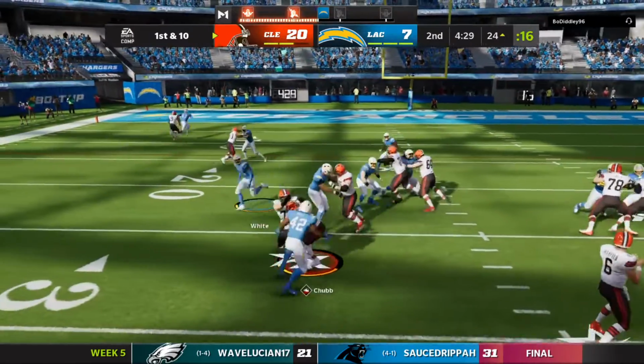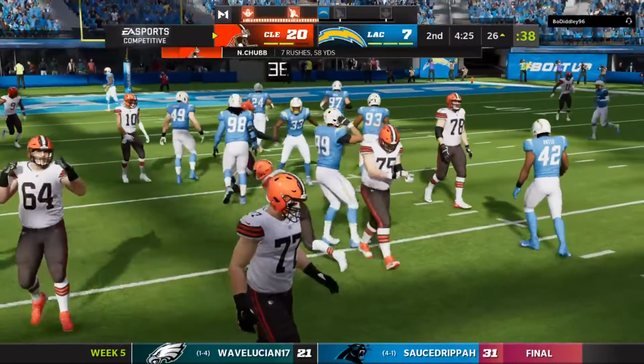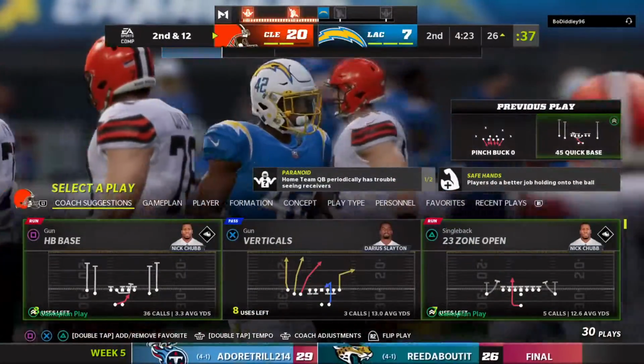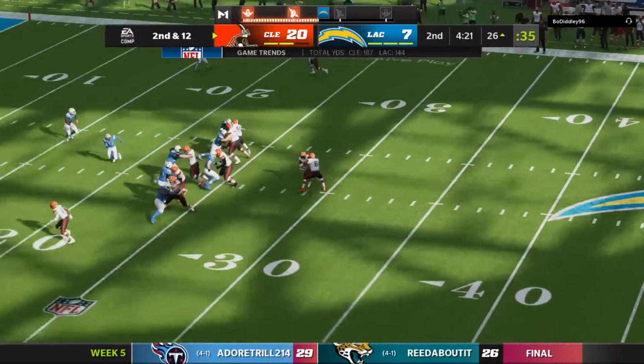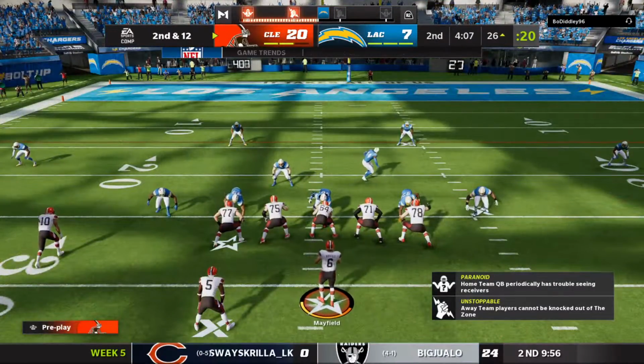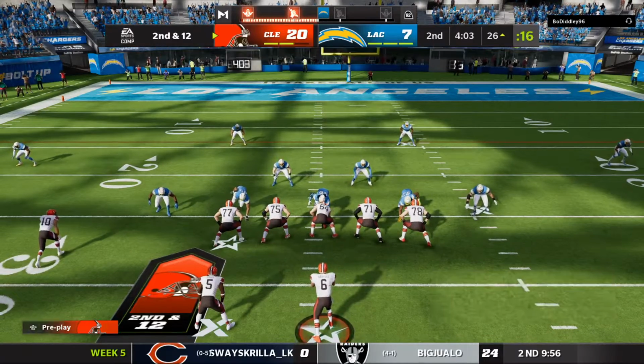A run for Nick Chubb. And that'll hurt the average a bit as this time they're able to get him behind the line. 2 yards the loss, 2nd and 12. And that's what I'd like to see out of this defense, a little fire, a little toughness. It hasn't been the best first half for them, but they did do a nice job there forcing a loss on that play.